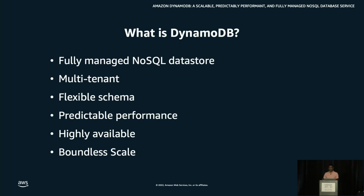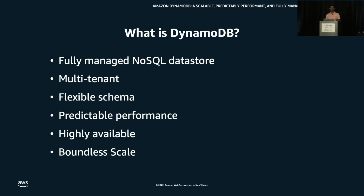We are a multi-tenant data store, which means that data of different customers are co-located together because we have a vast amount of resources and we want to be able to efficiently use these resources. But at the same time, we also want to make sure that there is good workload and security isolation between one customer's data and another customer's data.